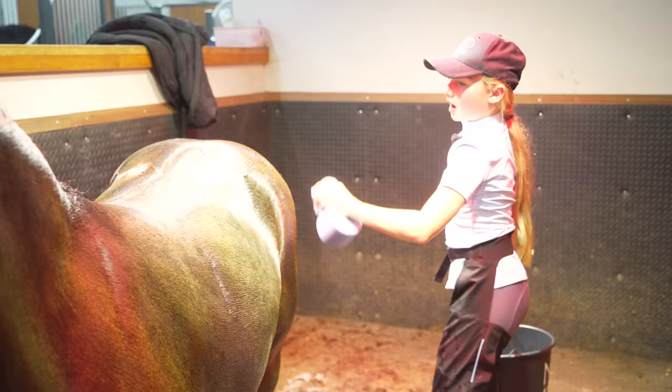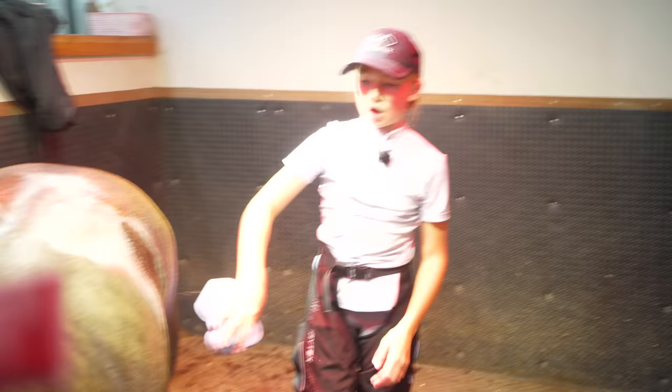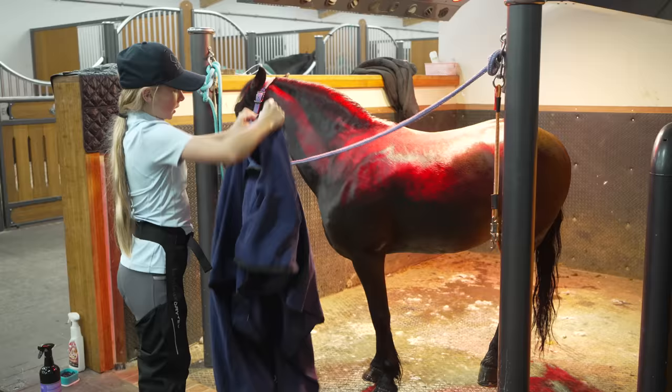I know a lot of the ponies that go to Horse of the Year Show do this maybe a week and a half before, every single day before HOYS, just to get their coat so shiny. Oh, he's almost standing perfectly square, like one of those in-hand stallions at the shows. So now I'm gonna pop on his dry rug.